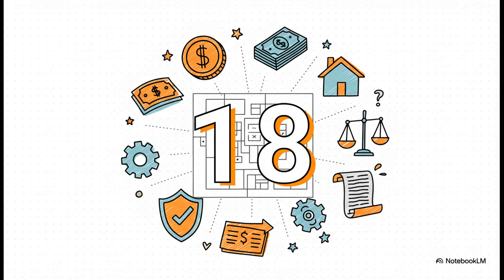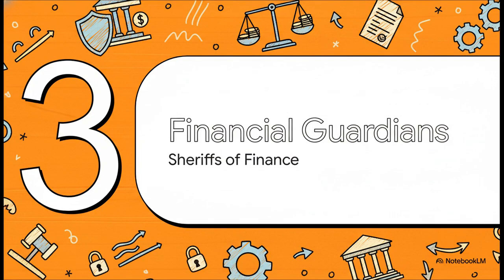I mean, look at this. Title 12 is split into 18 different chapters. Every single one deals with a different piece of the financial world, and each one has a different agency watching over it. It really gives you a sense of just how complicated this whole system is. So with that many rules, you obviously need someone to make sure they're being followed. So let's meet the sheriffs of the financial world, the agencies that act as our guardians.